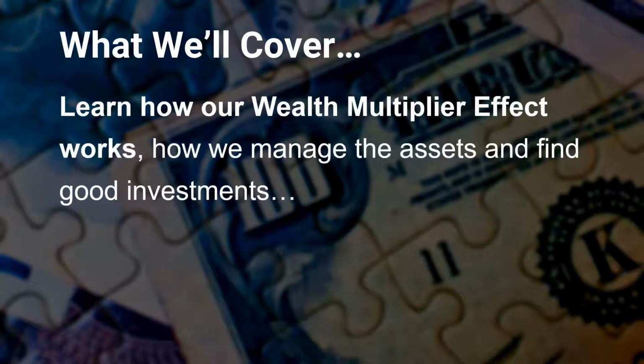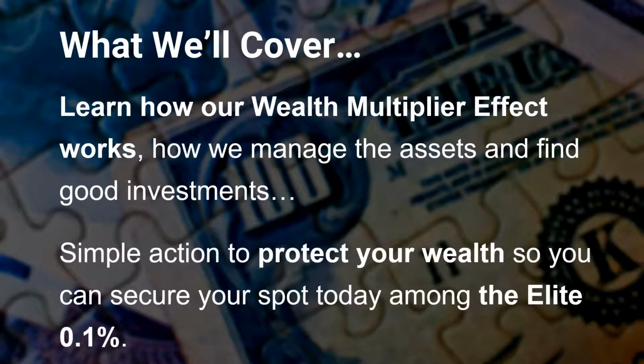You're going to learn how our wealth multiplier effect works, how we manage the assets, and how we find good investments. And you're going to learn how to take simple action to protect your wealth so you can secure your spot today among the elite 0.1%. We're talking about the group of millionaires that truly makes it work.